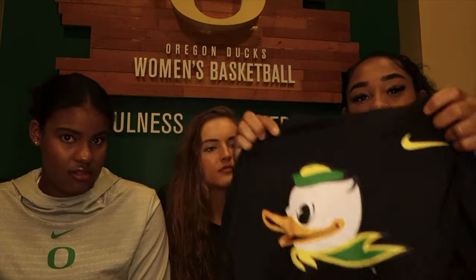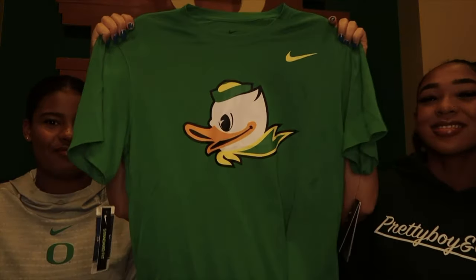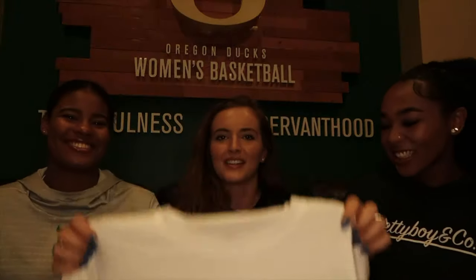Okay, to start off, we're gonna go through the t-shirts that we got. We got a variety of t-shirts. First, we got the gray, a little dry fit workout shirt. Cute. Then we have this black duck shirt. This is also really cute. You can wear leggings or just wear it if you wanna work out. Of course, another duck shirt. Cute. Another Skoducks shirt.